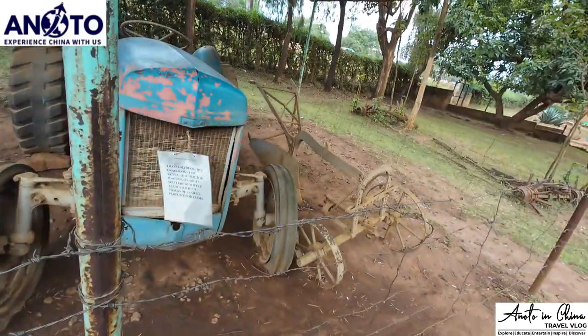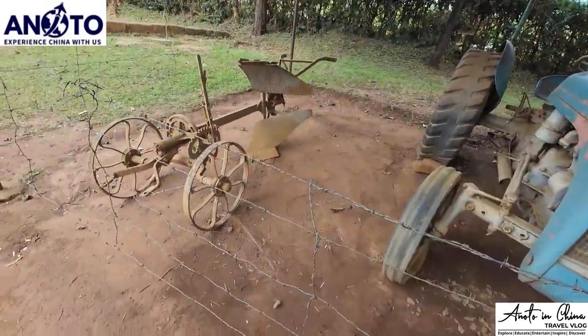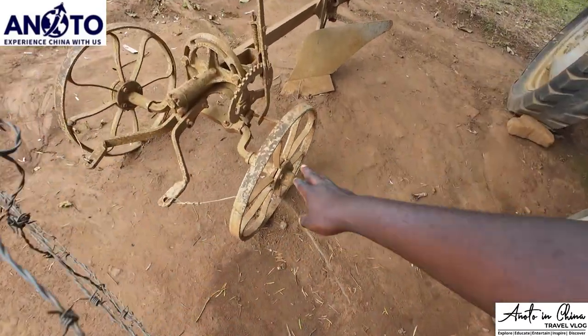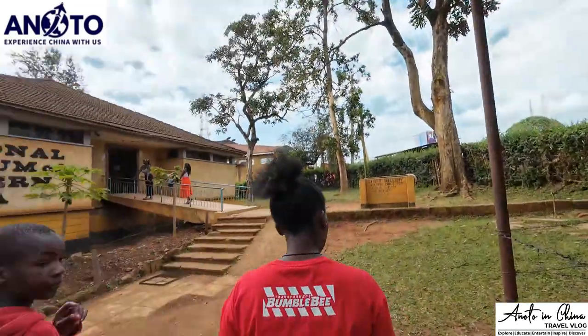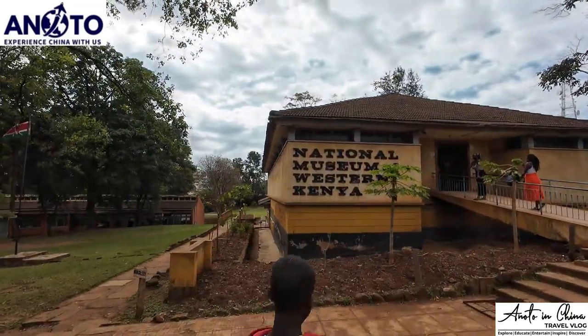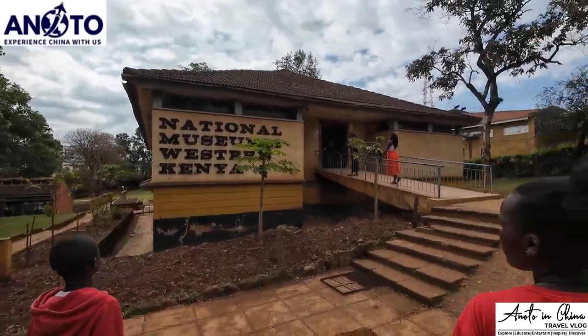And this one, very traditional. Look at this tire. And this one is still functional. You just need to grease it, right? Yes. Okay. Now we enter the National Museums of Western Kenya. So let's go in and see what's happening on the other end of the gallery.